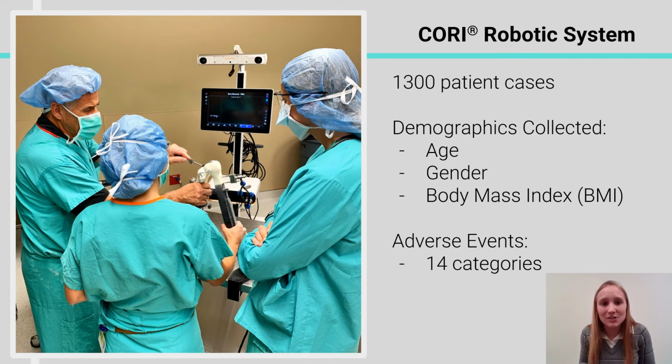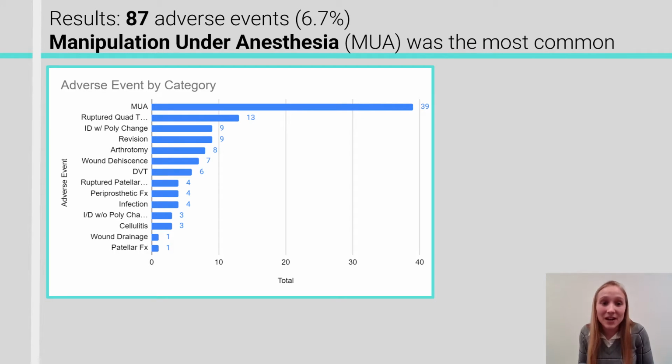To help answer this question, we gathered data on each patient that included demographics such as age, gender, and BMI, as well as information on adverse events experienced after the surgery. What we found were 87 documented adverse events, about 6.7% of our total patient sample.